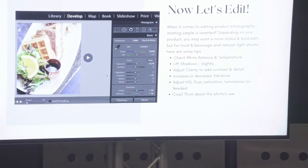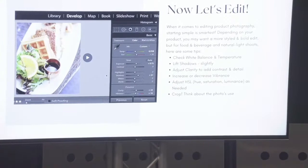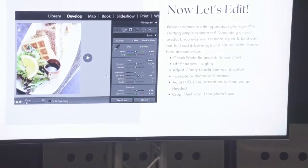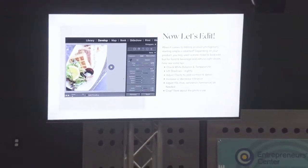First, just talking about the iPhone editing, like I said, you don't need to go out and purchase a Lightroom subscription or buy a bunch of apps or presets for the photos that you take. You can also just use your phone settings. There's oftentimes light and exposure things that you can manipulate pretty easily on your phone.